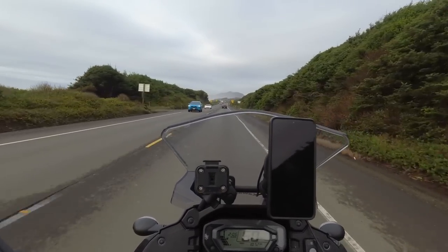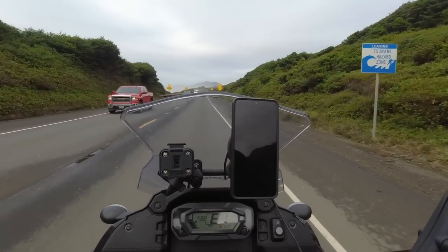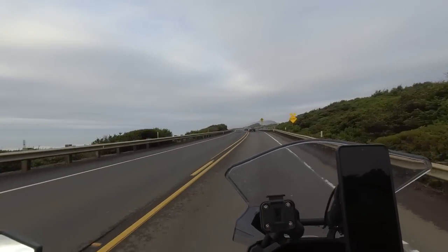And it's just not true. This is a very capable bike, and highway speeds included. It'll do 75, it'll do 80, it'll do 85 if you need to pass somebody. Yeah, there's a little vibration, but it's not unbearable.